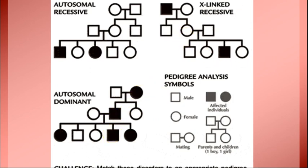And then here's an example of an X-linked recessive. You will see it mostly in boys. It will skip generations. You'll have carrier moms, right? And the carrier moms will marry unaffected males. But the dad is not important to the sons, only to the daughters, okay?